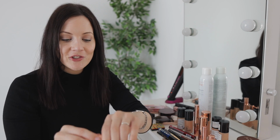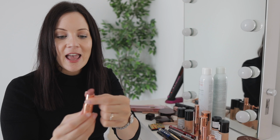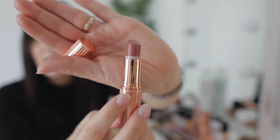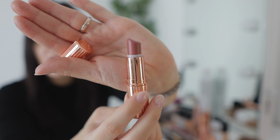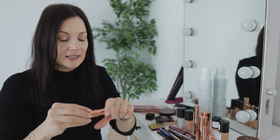And now to my other Charlotte Tilbury lipsticks. I have quite a big selection. This one is Pillow Talk, and I use it quite a lot. It's a very iconic nude shade that a lot of people love, and I'm one of those people as well. So this one is obviously gonna be staying.